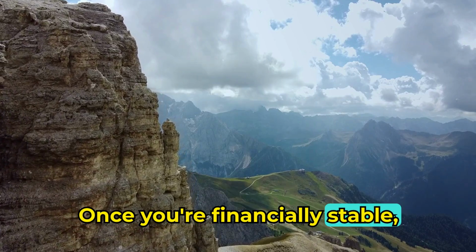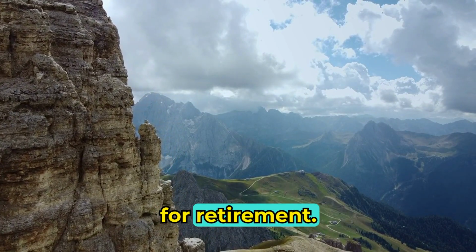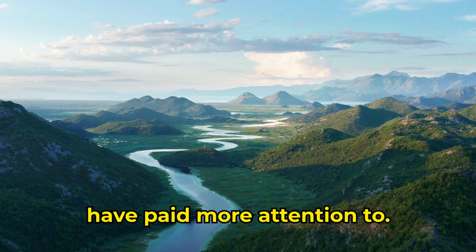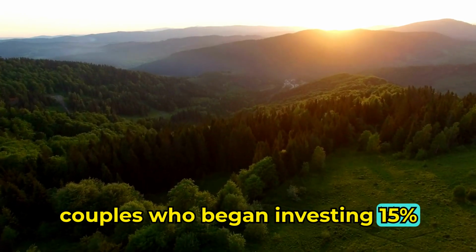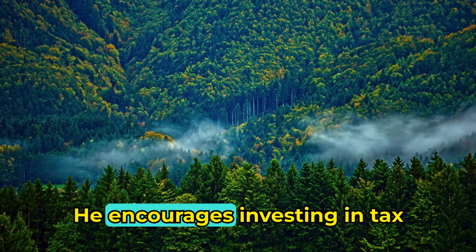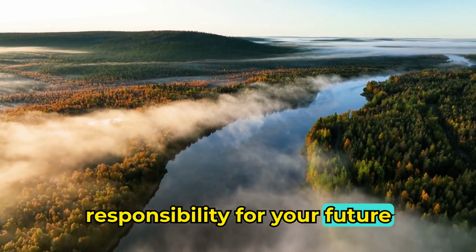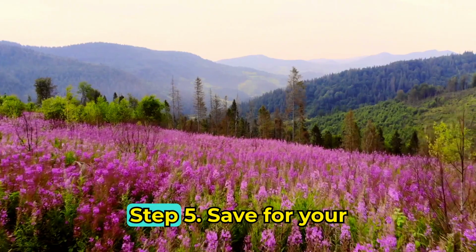Once you're financially stable, Ramsey introduces the idea of building wealth, starting with preparing for retirement. He recalls stories of people who delayed investing, only to realize how much time and compound interest they should have paid more attention to. Conversely, he shares the success stories of couples who began investing 15% of their income early, watching their nest egg grow exponentially. He encourages investing in tax-advantaged accounts like 401ks and IRAs. This step is about taking responsibility for your future, so you're not dependent on Social Security or hoping to live off your children. Step 5.